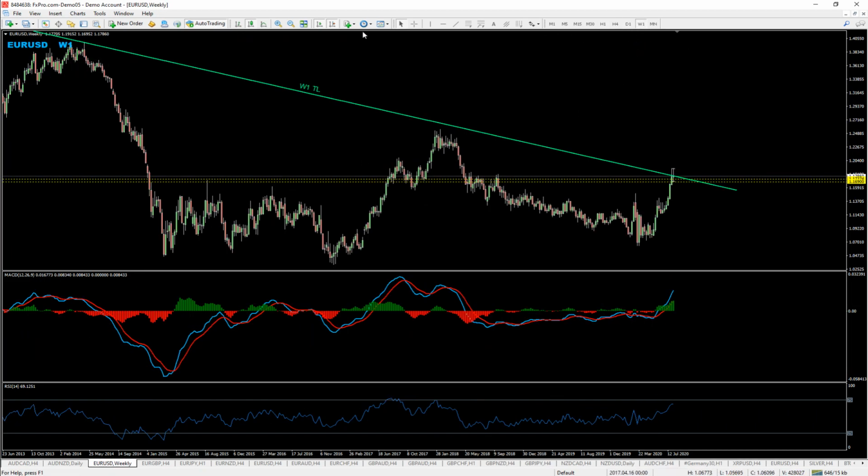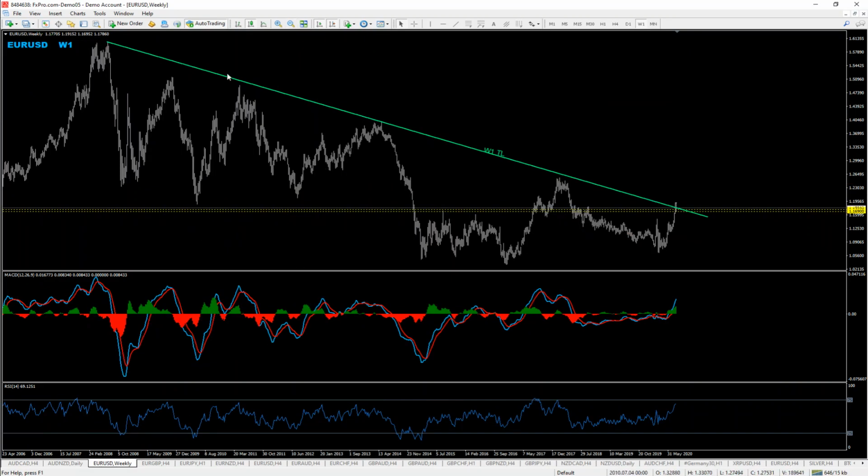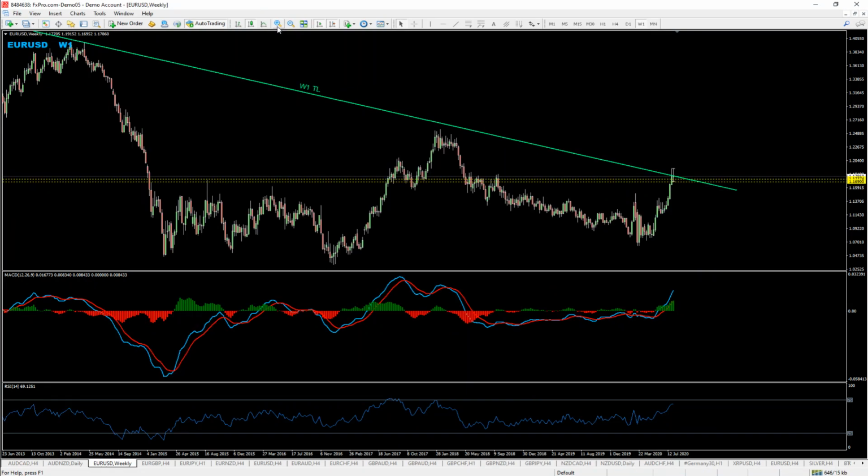First of all, we have a weekly trend line here, coming from the very tops of 2008. Then we're connecting it. Those are missing it right here. This is the most extreme point, so this is where we connect the line. And as we can see, the price is currently attempting to break above.